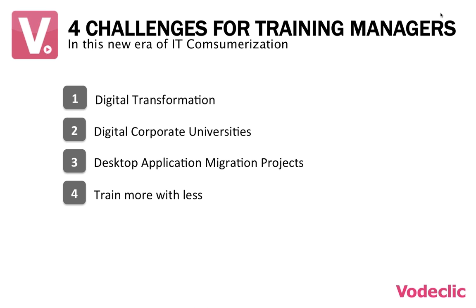So we see here in the marketplace some large corporate accounts, some of our customers like L'Oreal, the number one in cosmetics worldwide, and Thales, one of the major military and communication organizations in the world with 72,000 employees. They definitely believe in building large and massive digital corporate universities to ensure they can match the learning needs of anybody in their organization.